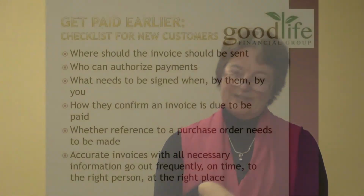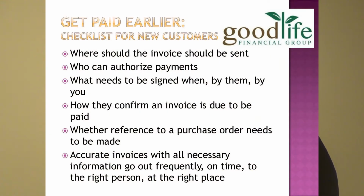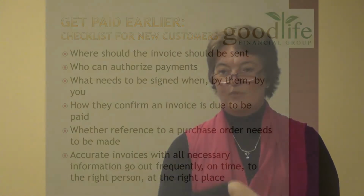And what I find, especially when I'm working with the smaller companies, is that invoicing and paperwork is not anybody's favorite job. So they put off invoicing. What I find is that if you invoice early and often, it's much easier to get paid rather than waiting till the end of the month. For people doing big projects, I usually recommend that they invoice every other week, like twice a month.